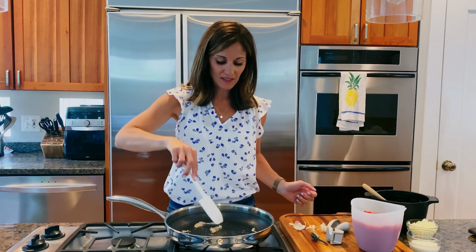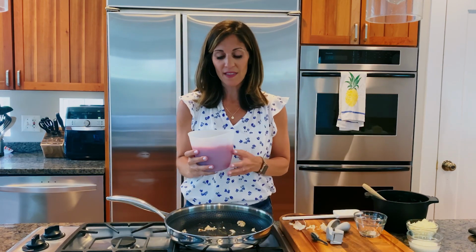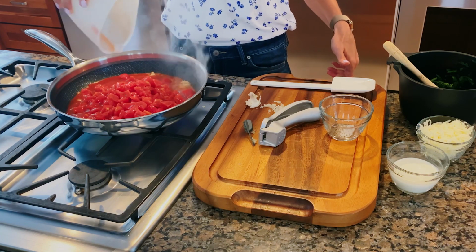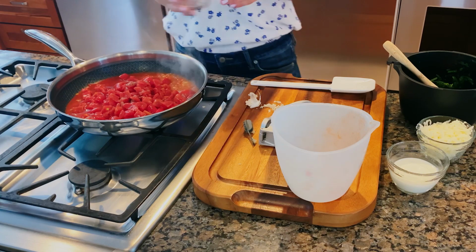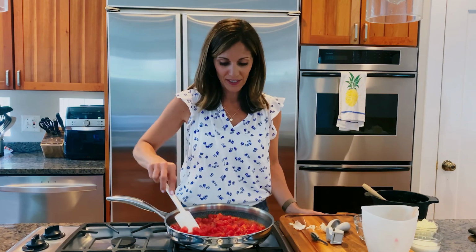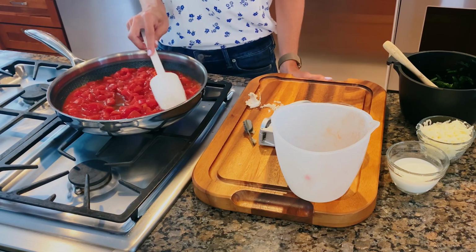Smelling good. Now I have 2 cans of diced tomatoes undrained that I'm going to add to the pan. And a little bit of salt and pepper. Now the diced tomatoes really act like the liquid in this recipe, so you don't have to add any water when you're cooking your ravioli. I'm gonna cook this for just a couple minutes until it kind of starts simmering.